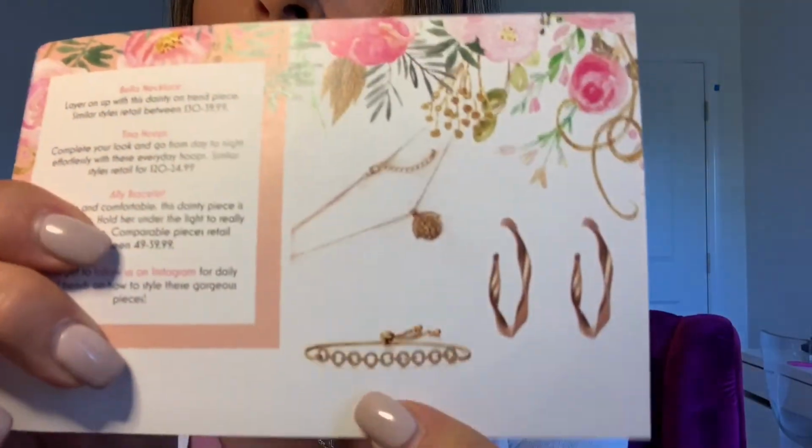Okay, so this is the Layer On Up. This is the Bella necklace. Layer on up with this dainty on-trend piece. Similar styles retail between $30 and $39.99. So that is super cute. Here it is in the picture. Here is the bracelet. Love it. Okay, and next we have the earrings.